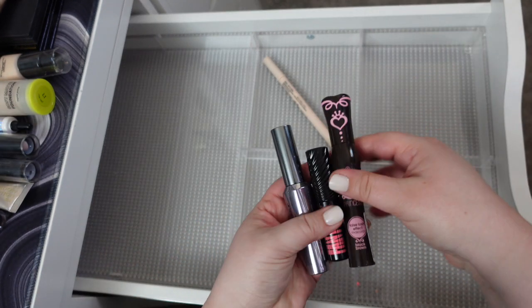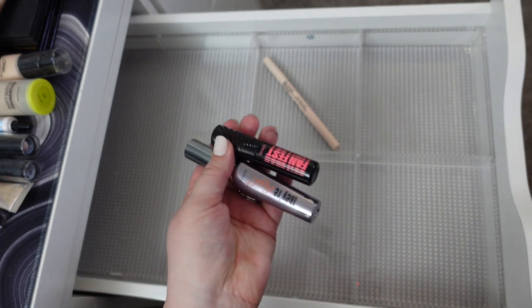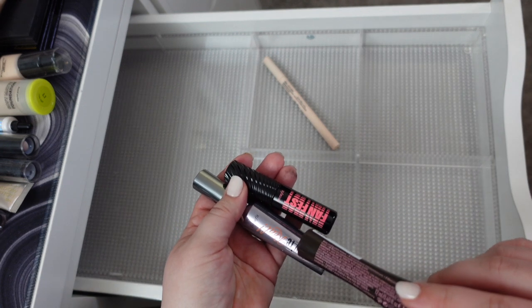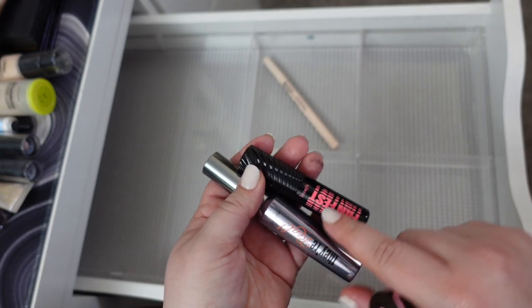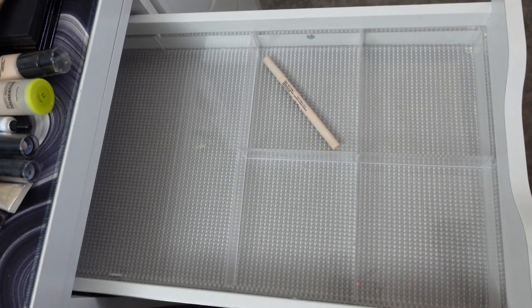For mascaras, I have 3 in here. I think it's time to move out the Benefit They're Real and the Fan Fest. I wasn't a huge fan of either of these. I had some good days with them, bad days with them, but I feel like when you don't set your concealer, these transfer pretty badly. So I'm going to call these empties because I've used them for a couple of months now.